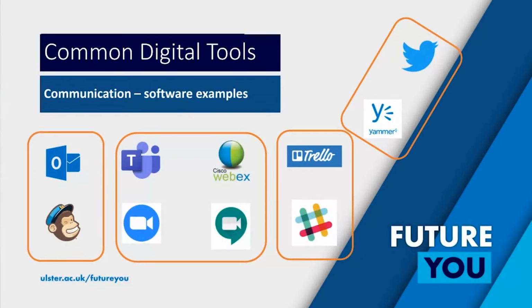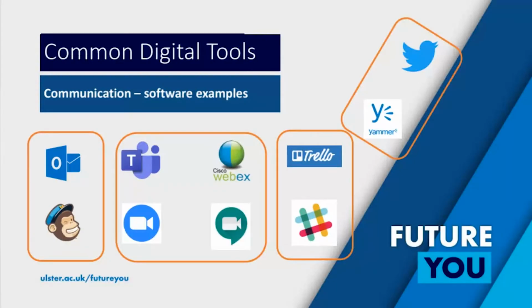The next box is Trello and Slack is the crisscross, and those are project management, chat messaging, communication, collaboration types of software that teams would use. It's a wee bit like Teams, but a wee bit different. To keep in contact with each other, to communicate, to put up instant messages, to keep track of projects, and so on, and assign tasks to various members of their teams.